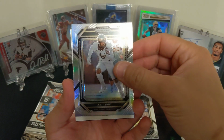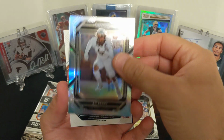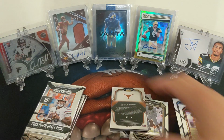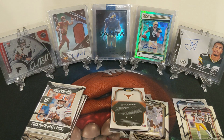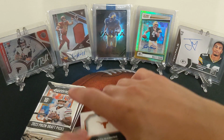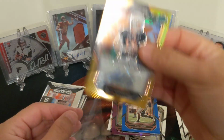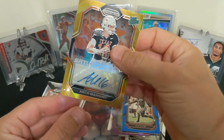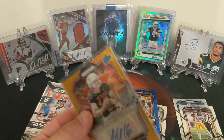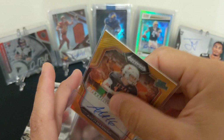Silver A.T. Perry. And our first auto, and we got a blue behind it. ARM. I don't know who that is. Arch Manning, that's, wow, out of 10? Holy Jiminy Christmas. I don't know really anything at all about Arch Manning. I'm going to spoil the next card because I want to get this in there. Wow. Arch Manning, auto to 10. I don't know anything about him, I just know he's super hyped. And an auto of his to 10. Wow.